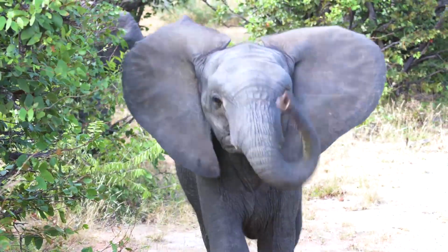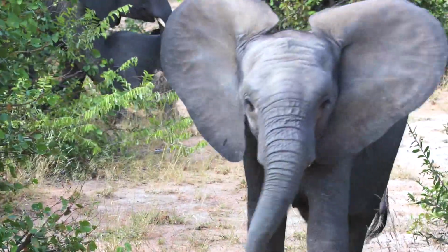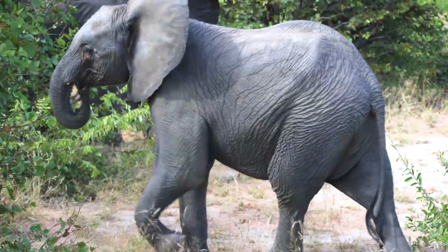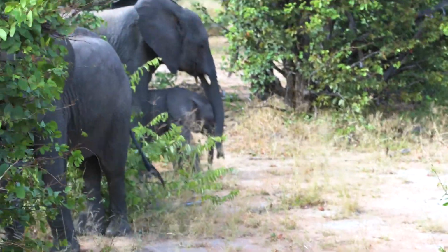So we've got this toddler over here giving us a bit of attitude. And you often find within elephant herds that the younger the elephant, the more full of nonsense they are. And I'm not particularly scared of him.